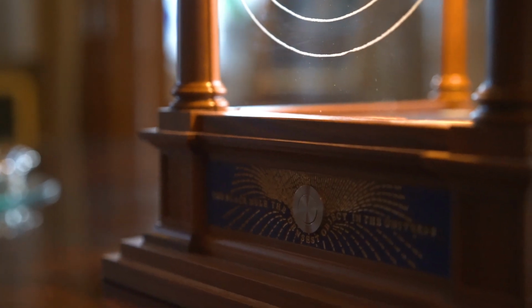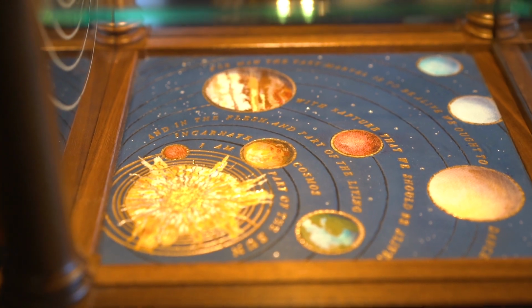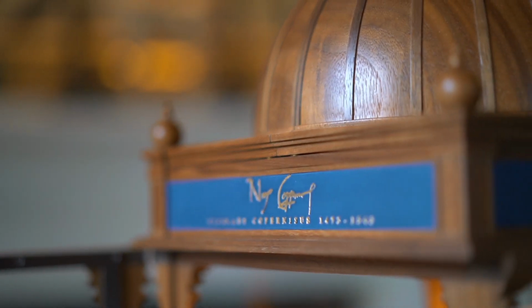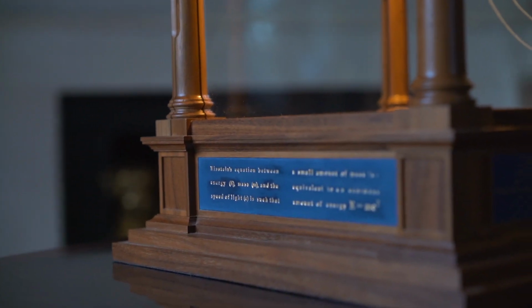We also wanted to represent people that had contributed to the way that we look at the heavens now, so we have their signatures embossed into the blue leather wrapping around the entire globe.